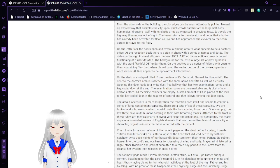At the reception desk, there is a sign-in sheet with a series of names and dates. The dates on the sign-in sheet all carry the year 1953. A PC at the reception area is on and functioning at a user desktop. The background is a large set of praying hands with the words Faithful OS under them. On the desktop are a series of folders with years on them, containing files that, when clicked using the center button of the mouse, open to a Word viewer. All files appear to be appointment information.